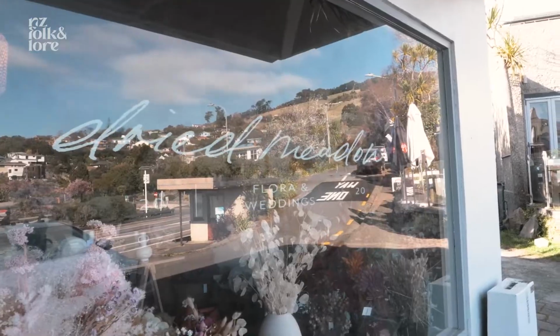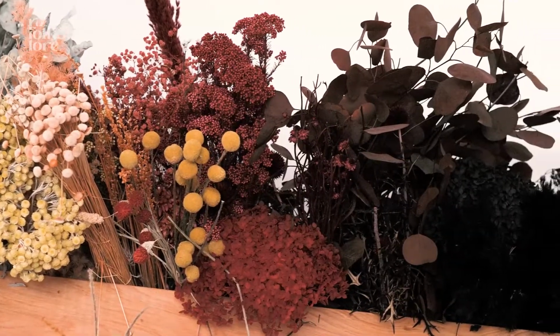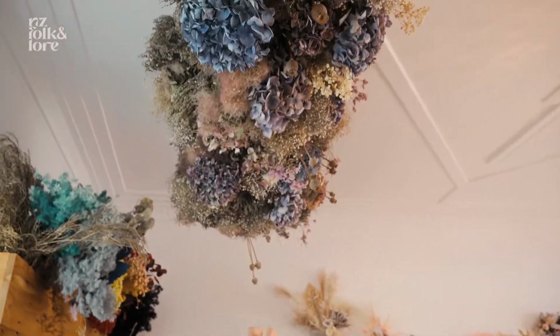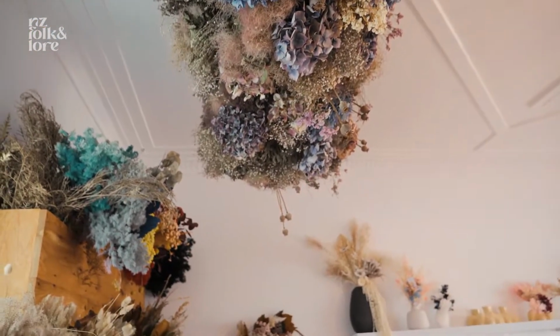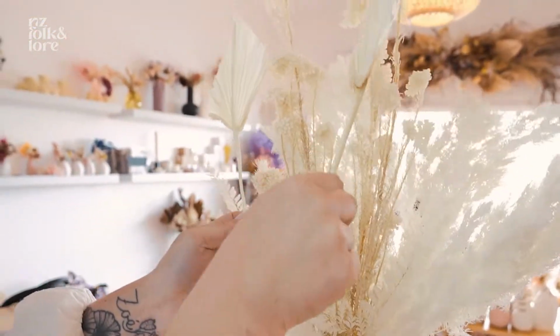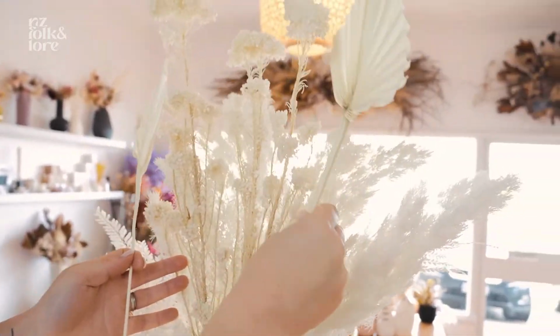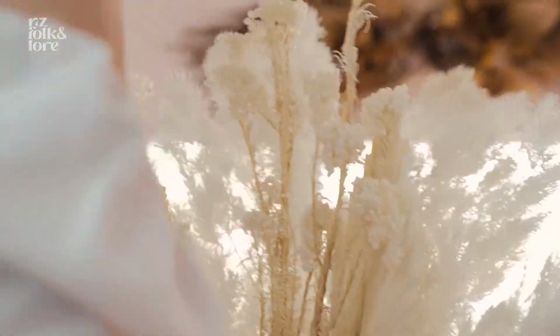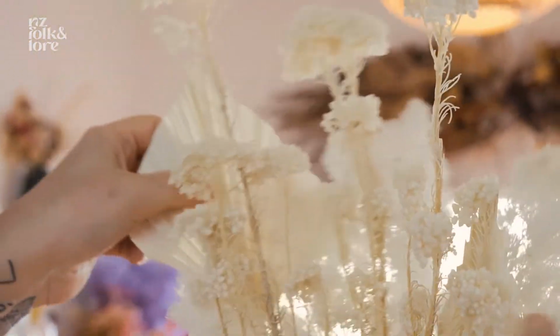Preserved flowers last 5+ years, and dried natural flowers last maybe 2 to 3 years before they start to fade and sort of shed a bit. So this stuff here is all naturally dried, and all your bright colours, all this stuff here, is all preserved. Fan palms are really popular. I don't like using them all the time because I feel like everyone uses them, but this person has requested that I use them, so it's kind of good to get some work done as well.